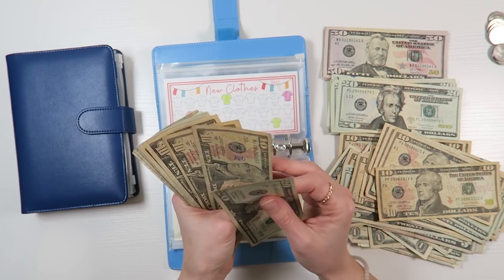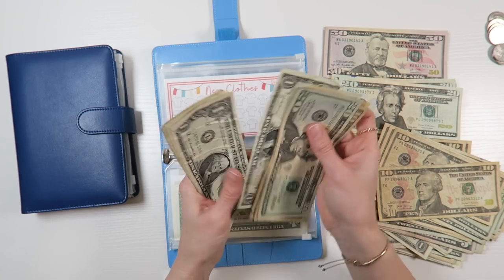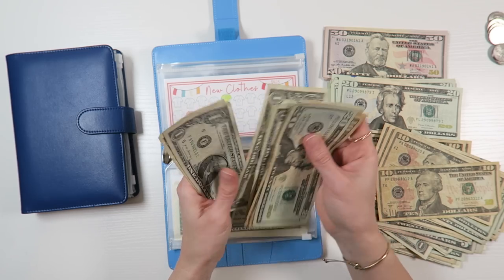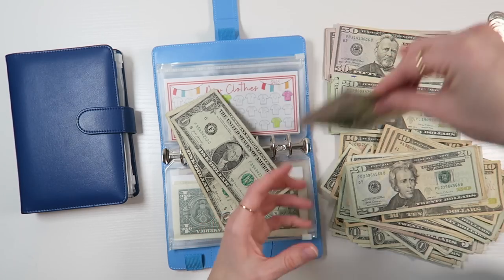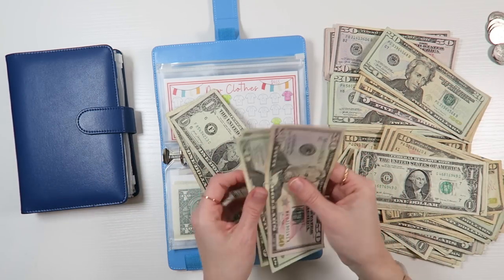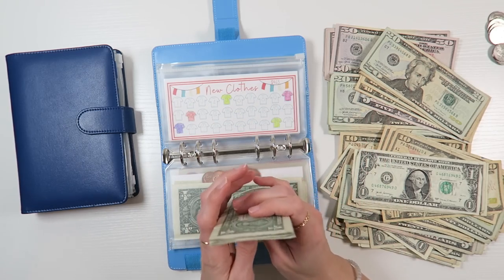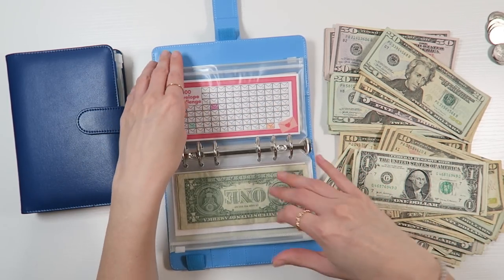New clothes, we have 20, 30, 40, 50, 60, 5, 70, 71, 72, 73, 74, 75, 76, 77. So 75, 50, 70, $5, 76, 77 towards new clothes. This is going to be new clothes for the boys once the season changes again.